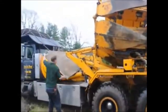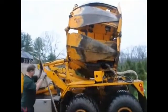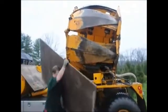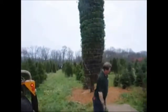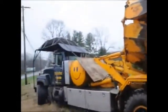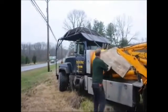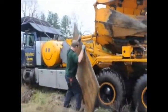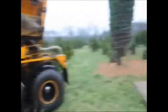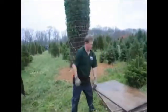And Trees and Travel has done a lot of trees. This machine here will do up to about a 22-foot tree. If you need a bigger tree, we have a bigger machine to do bigger trees. You can call Trees and Travel at 215-598-7010. And as soon as we're finished unloading the boards, these boards will cover the hole that we dig until we can get a tree ball to put back in the hole.